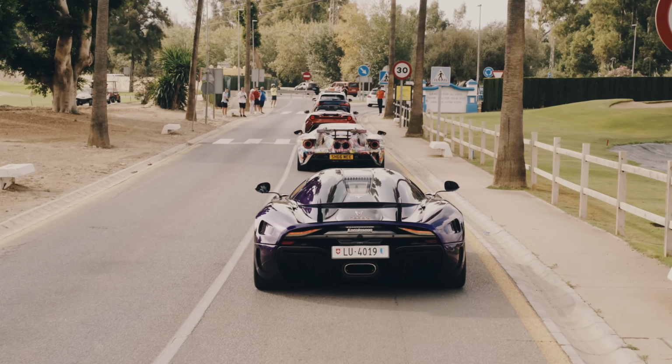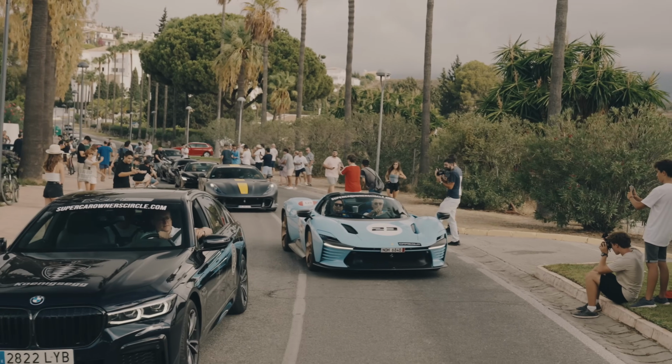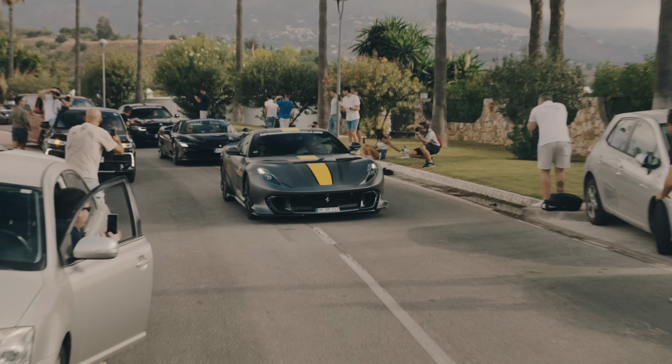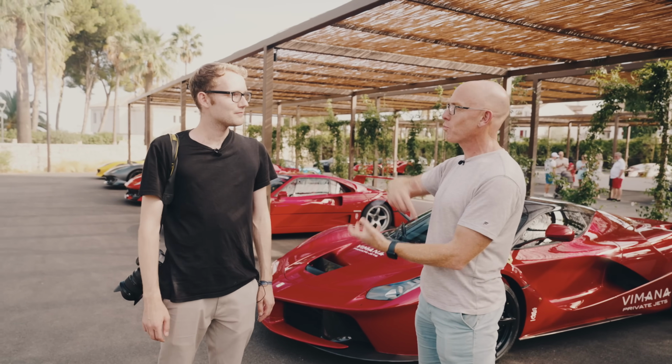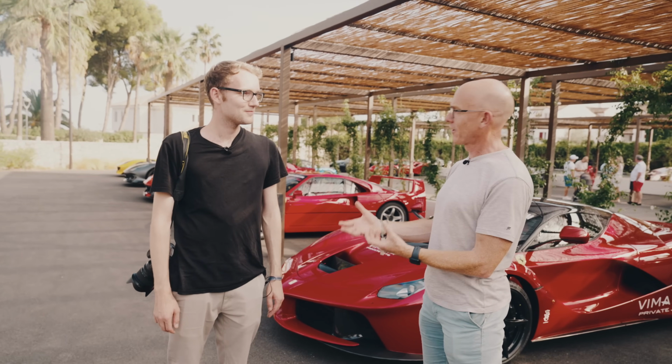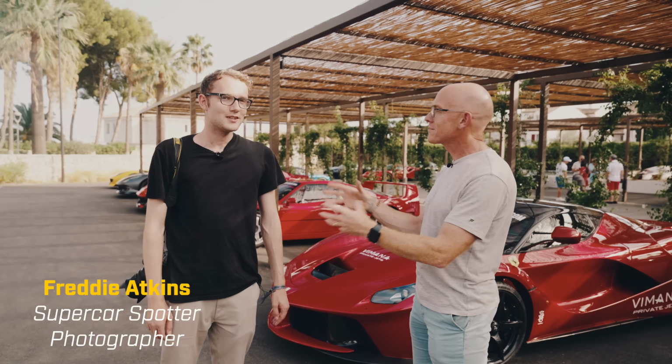But this got me thinking, why do people go to such great lengths just to see supercars? So when I got back to the hotel that afternoon, I decided to go and meet some of them. Freddie, you tour the world as a supercar spotter, correct? Yeah, absolutely. You do? Yeah. So what's brought you here? Why have you come here?